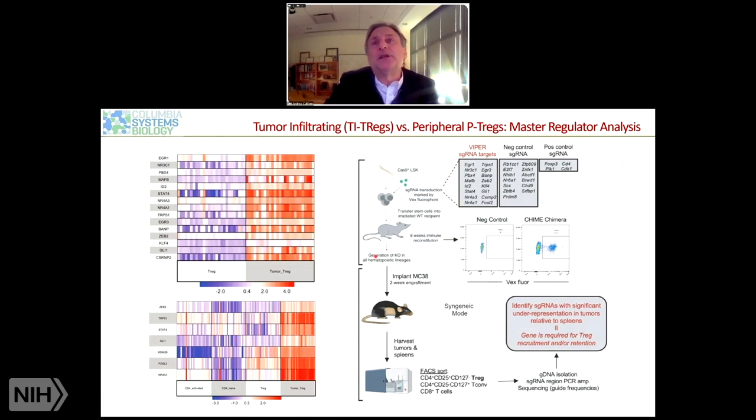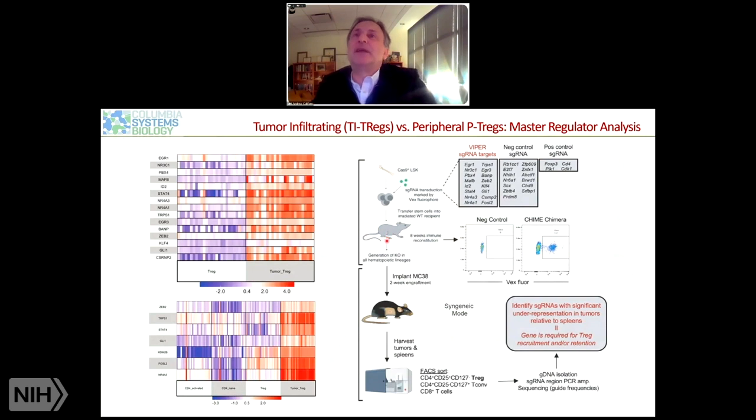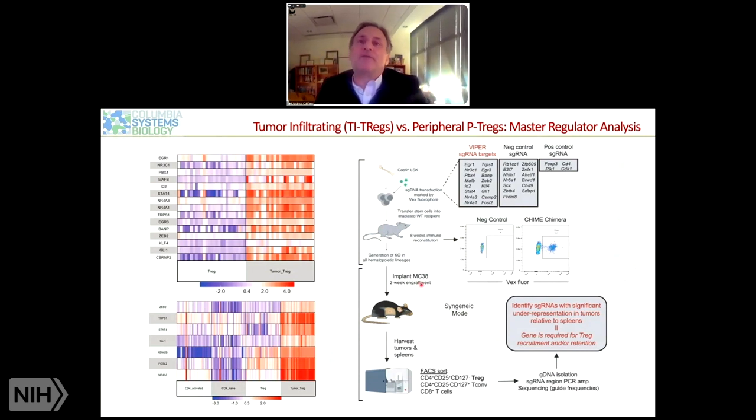So to validate this, we did something that's called a CHIME assay. This is a chimeric assay where you do essentially a pooled CRISPR knockout screen of the 17 genes that we identified, plus a large number of negative controls, in hematopoietic stem cells, and then you use them to repopulate the bone marrow of a mouse that has been ablated by radiation. And then after about 10 weeks, where the immune system is completely rebooted, and now about 35% of the cells have a knockout of one of these proteins, you now implant a syngeneic tumor model.